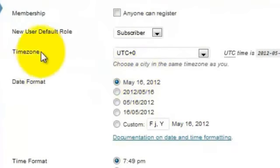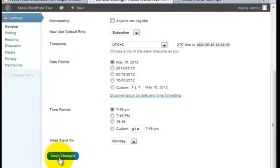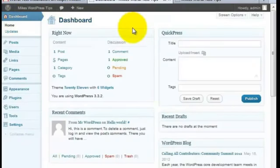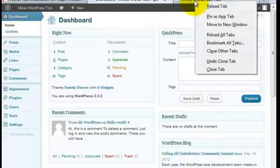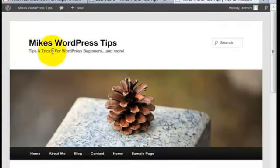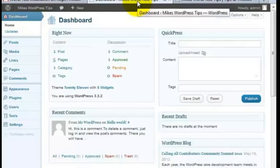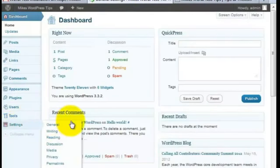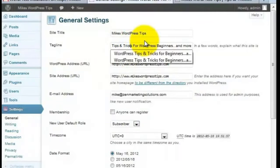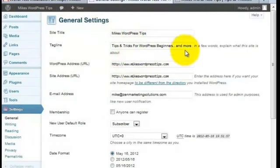Now, there's some other stuff here. You can change the date format, your time zone, and that sort of thing, but I'm just going to click Save Changes, and it's making me log in again. Alright, WordPress is getting secure, which is a good thing, I suppose. So we'll go back over here and reload the tab, and now I misspelled tips and tricks there too, didn't I? Okay, we'll change that real quick. Tips and tricks. Alright, I'm not the best typer, but you know what, guys, I get by.